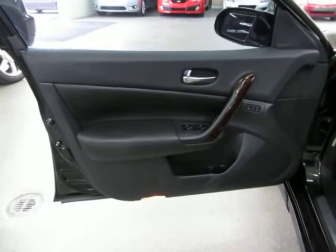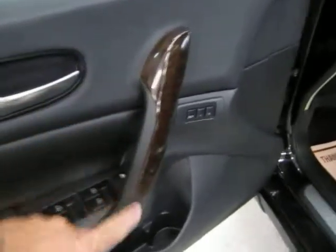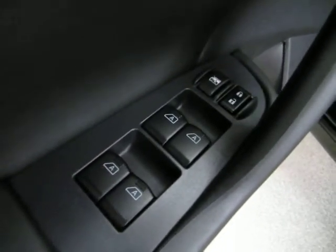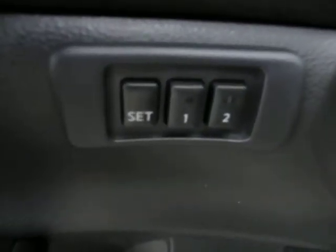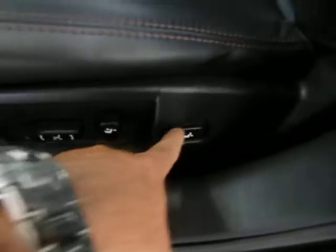We'll start off with the front. The door panels are all charcoal black with a wood trimming. Of course, we got power windows, power door locks, cruise control, tilt wheel. All 4 power windows are automatic, meaning 1 touch up and 1 touch down. We got memory seats for up to 2 drivers. We got power seat, power recliner, and lumbar support.